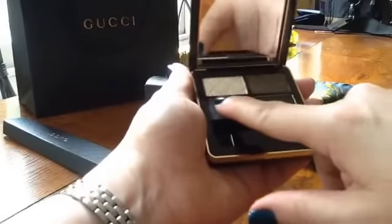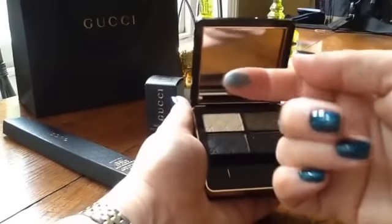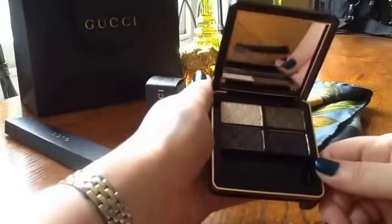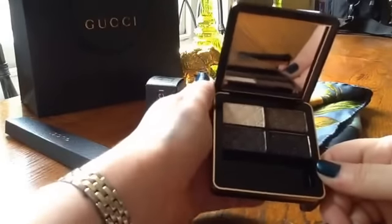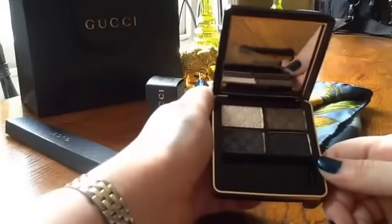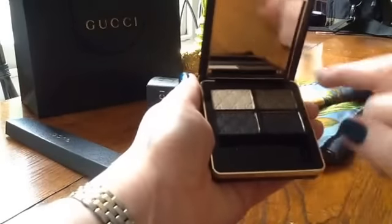Then here we've got a kind of silvery, greeny taupe, which goes on beautifully. I really like that sheen. You can see the light gives it different colours, so lots of texture there.